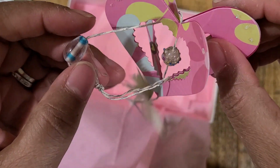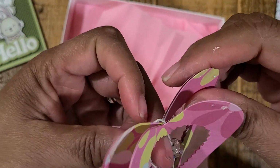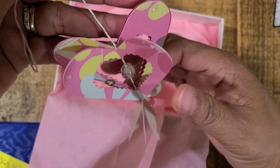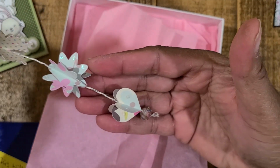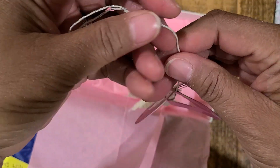Oh, I don't want to take too much time doing this. Okay, here we go. Goes like this. Okay, so that's... Oh, it's like a wind chime hanging. Oh, this is really pretty. Look how pretty this is. Wow, this is really pretty. I'm going to hang this in my craft room by the window. This is really pretty. Thank you, Janna, so much.